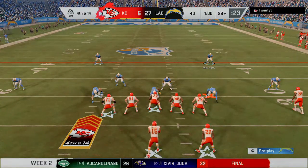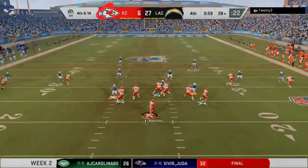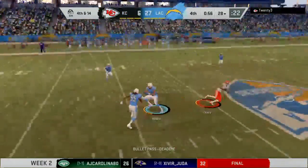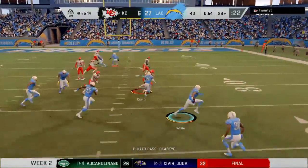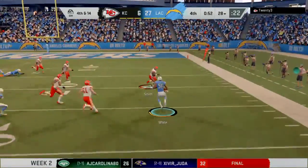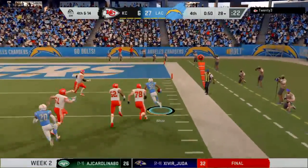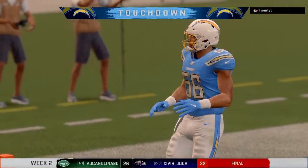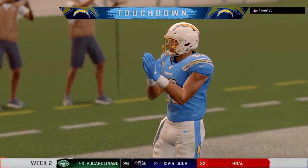65. Mahomes throwing on 4th. And his pass is intercepted for the 4th time today. Picked off by Kaiser White. And he brings this one back. It's a pick 6 and a Charger TD.